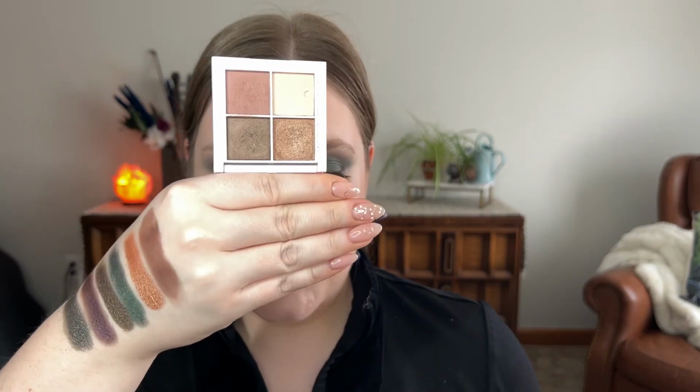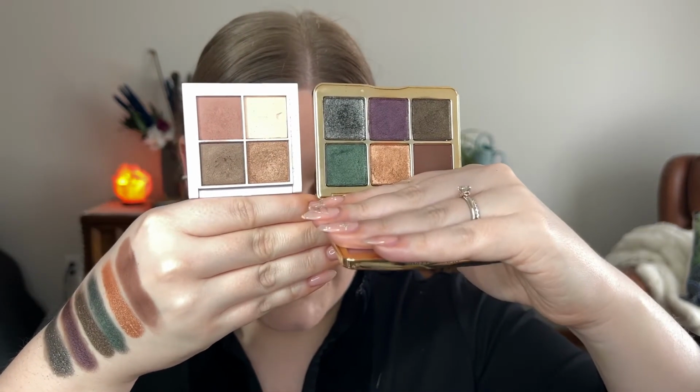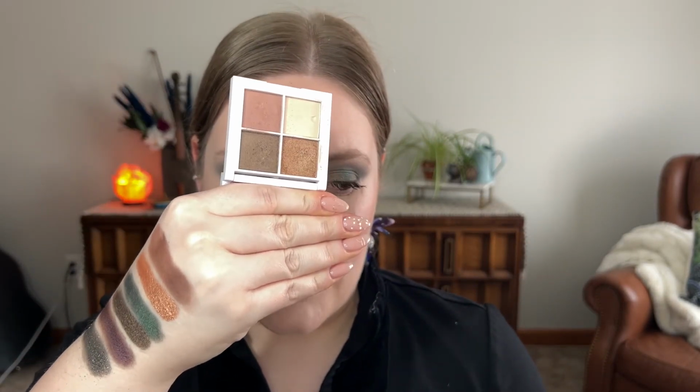This has what, 7 grams in this palette. For comparison, like for half the cost-ish, the Makeup by Mario has 6 grams. So it is pricier. It is much pricier. However, while these shadows are beautiful and I wear this quite a bit, these are so creamy. They're easy to use.